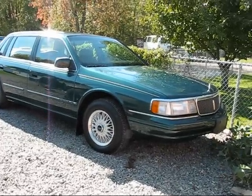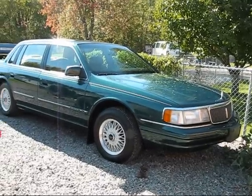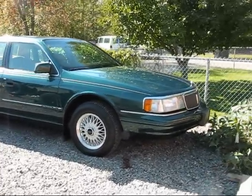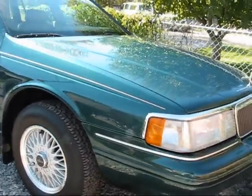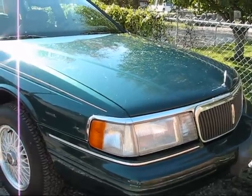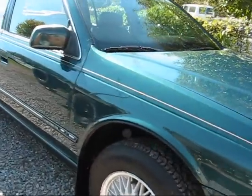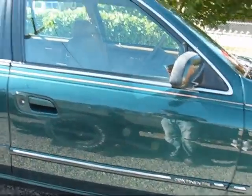This is a 1994 Lincoln Continental. It's the Executive Series. It has 112,000 miles on it. It was owned by my neighbor, who is an older gentleman, and he took very good care of it.